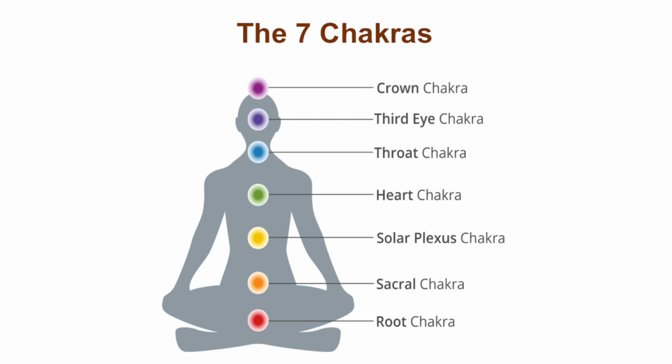We have a chakra at the base of our spine, which is the root chakra, the first chakra. The second chakra is in our sacral area. The third chakra is in our solar plexus. The fourth chakra is in our heart center. That's what we're focusing on today. We have the throat chakra. We have the third eye chakra and the crown chakra.